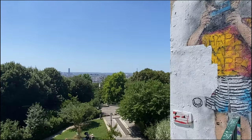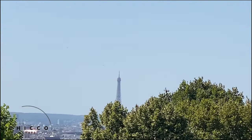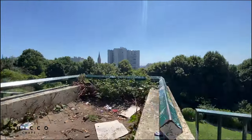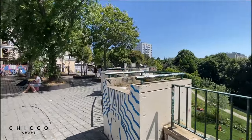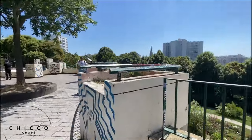Damn, from here you can see the Eiffel Tower. Oh my goodness, there you go. Damn. Ooh, there is no clear view. Let me get somewhere where I can see clearly. God damn it.